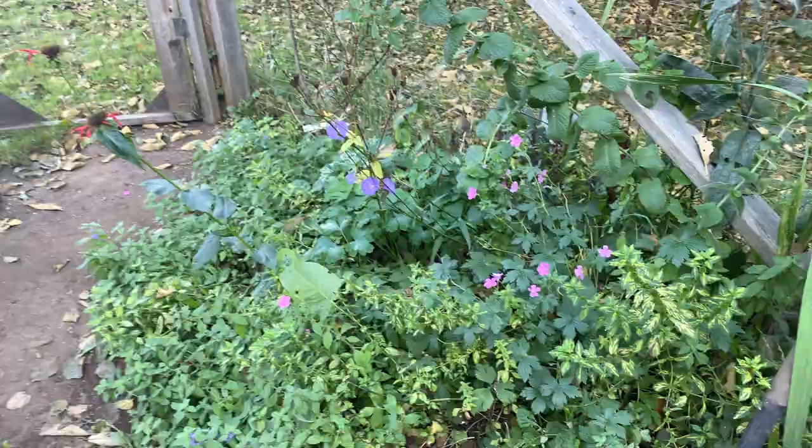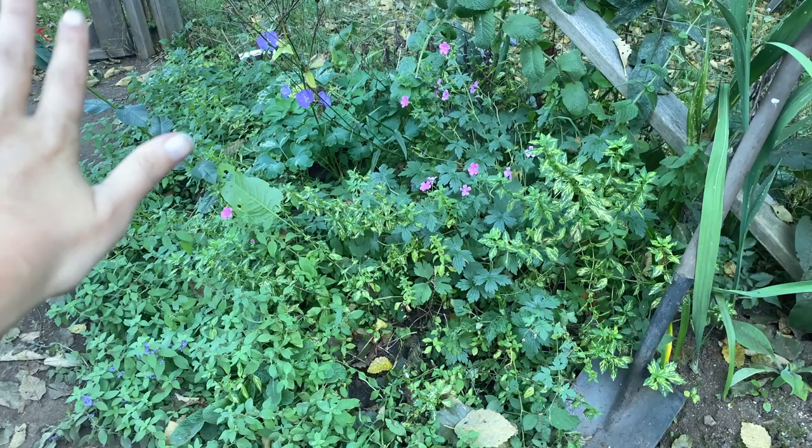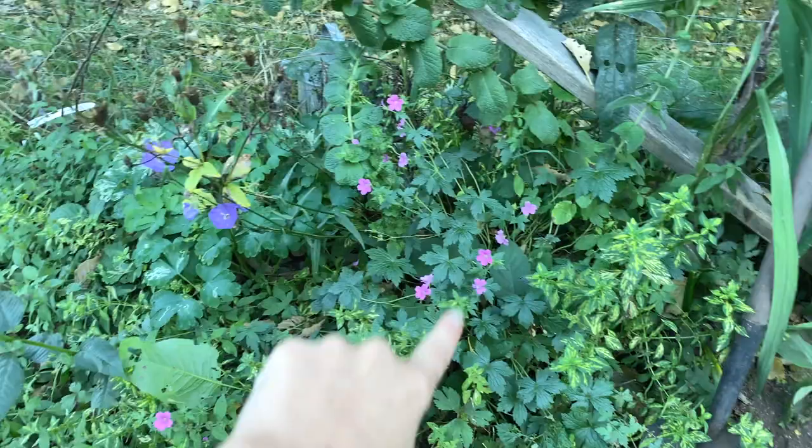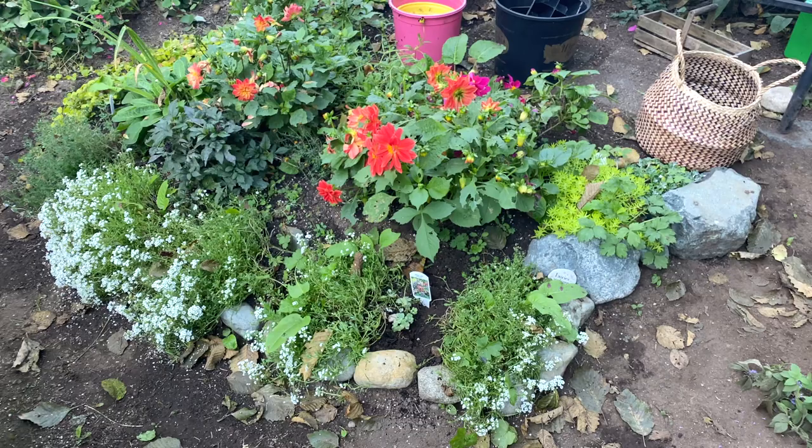Okay, let's start at the front beds here. This bed is just whatever. It's just totally overgrown with mint and wild geranium. And then I also have just some other random flowers in here. And so this front area is just kind of a hodgepodge. This is the kind of garden sea that I had created with the rock wall.